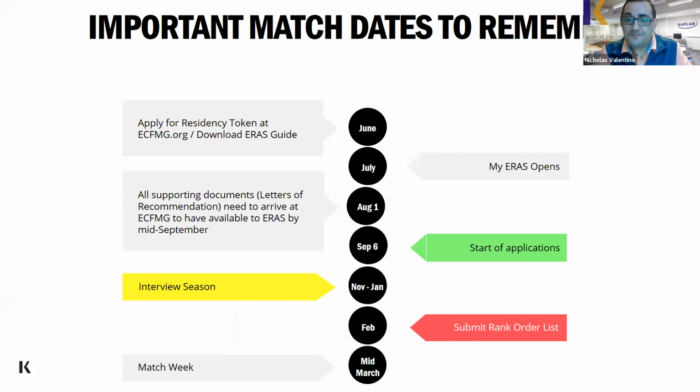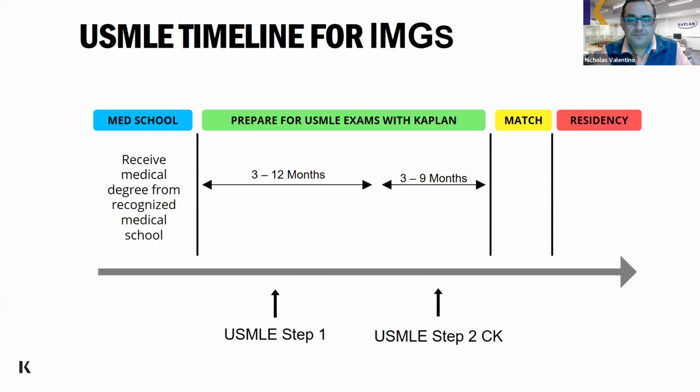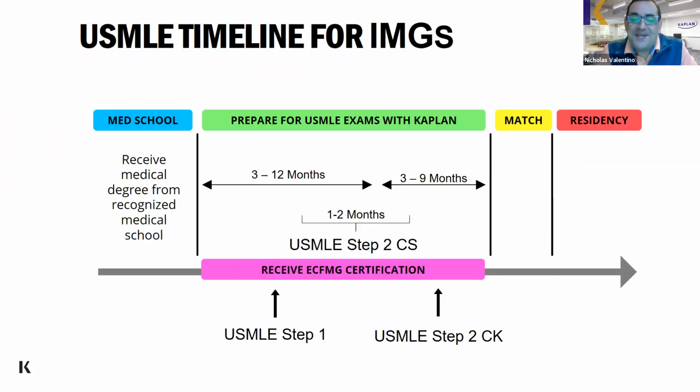Get your ECFMG certification, and then apply for the match. As I mentioned, the match only happens one time a year. It happens every year in March. Applications are submitted in September. This year it was submitted in October because of everything that was going on, but normally it's September.